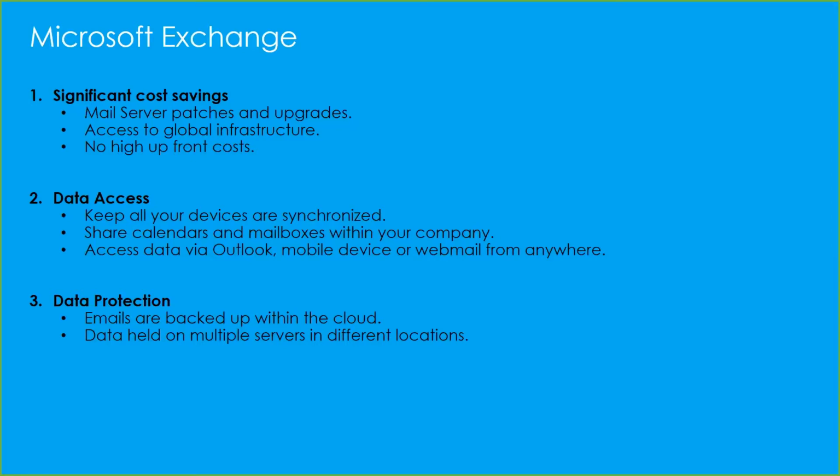Data protection. Your emails are backed up in the cloud, so you don't have to worry about that. You don't need to pay a lot of money for Exchange-specific backup software that means that you can restore an individual email. That's all handled by Microsoft. You don't have to worry about how much data all your emails are taking up, because that's all handled by Microsoft. Microsoft currently offer a 50 gig per mailbox limit. Now that's a huge mailbox, and they're even in talks at the moment. They're rolling out 100 gig limits for mailboxes.